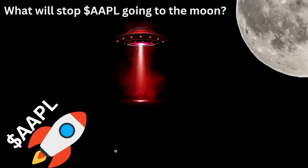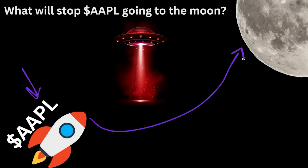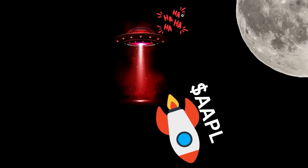So knowing what we know about Isaac Newton and the first law of motion, what will stop Apple from going to the moon? So you can see we have Apple down here, and Apple is trying to get to the moon. But unfortunately, there is a UFO in the middle of the way. So what happens? So the UFO laughs, ha ha ha, and now Apple is no longer going to the moon.